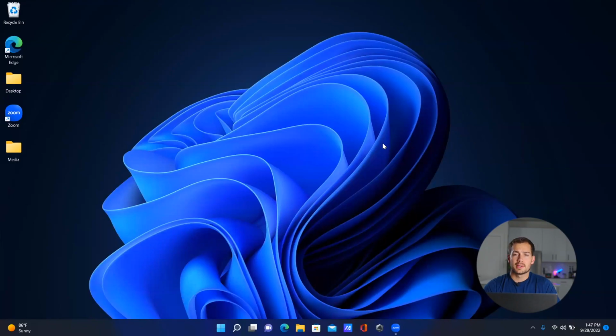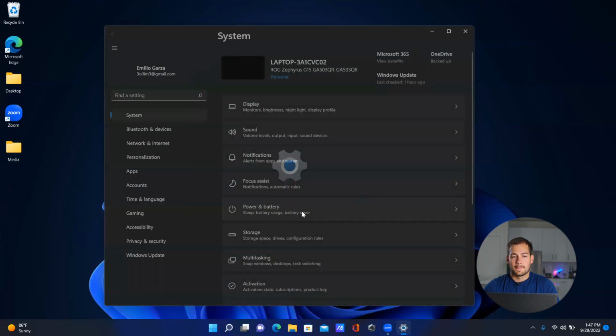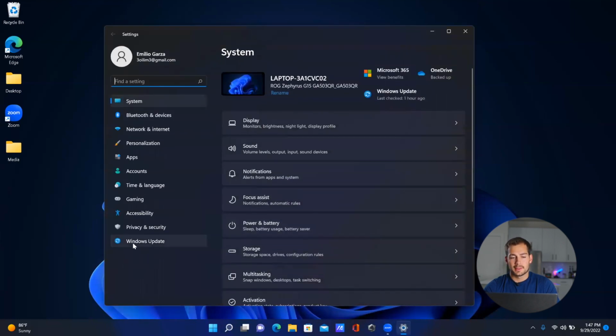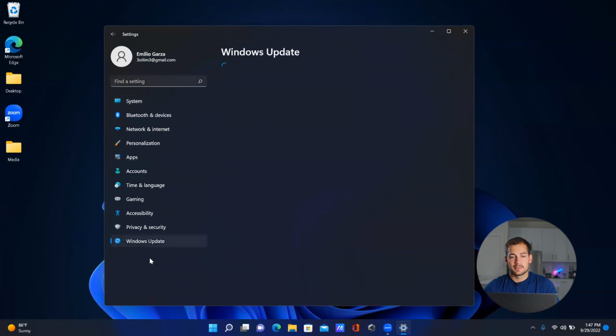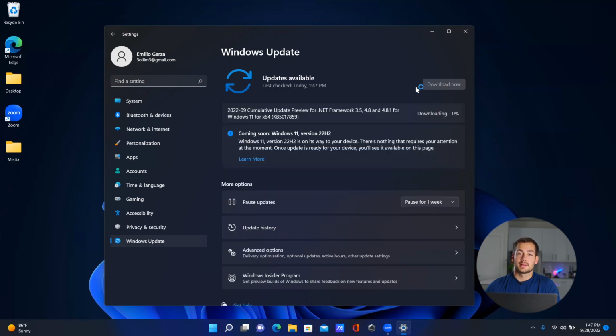All right, so the first thing that we're gonna do is check for updates. So I will launch my Windows button and we'll click Settings right here. And then all the way at the bottom on the left-hand side, there's a button for Windows Update. And as you can see, mine was checked today, just after noon. And if we simply click this button right here, it's gonna check to see if there are any available updates, and if there are, go ahead and install that update. Now, as you can see, it found an update and it's gonna go ahead and install that for us.